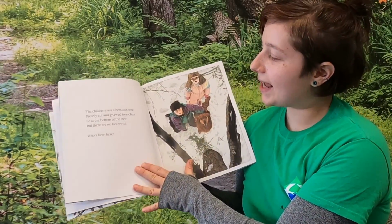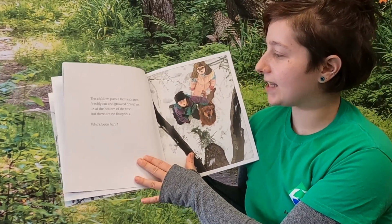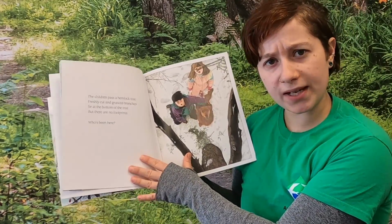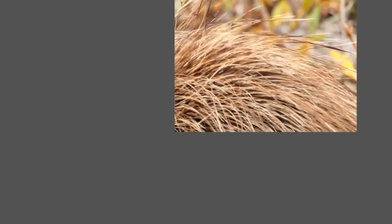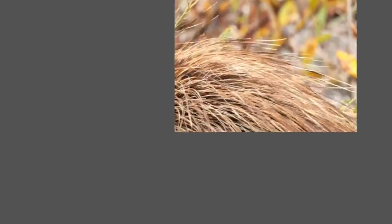The children pass a hemlock tree. Freshly cut and gnawed branches lie at the bottom of the tree, but there are no footprints. Who's been here? Here's our next hint. There are no footprints, but they had some other clues. Gnawed branches. What do you think might gnaw? Do you know what this animal might be? Do you have any guesses? Let's find out.